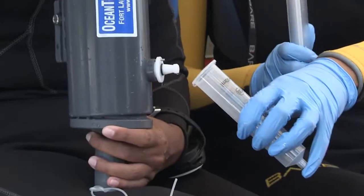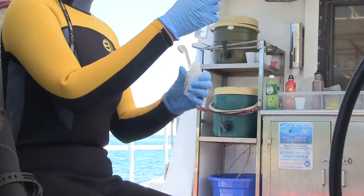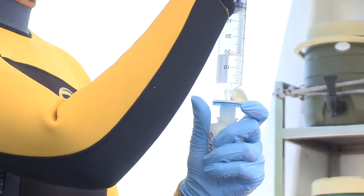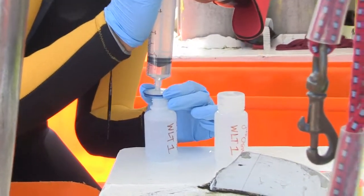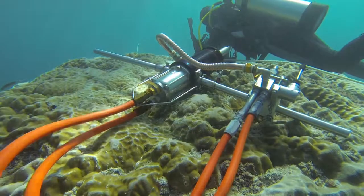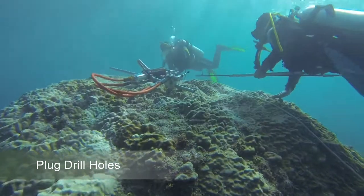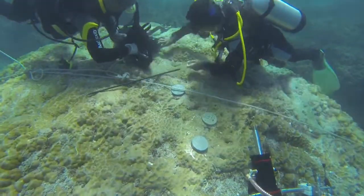We also collect seawater surrounding the coral so that we can have an understanding of present-day conditions. Whenever you want to study something in the past, the first effort is to figure out what is happening in the present. Once we finish extracting the core, we plug the hole in the coral with cement to keep out any coral-eating animals.